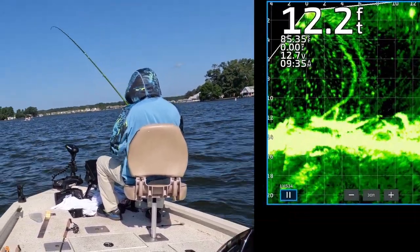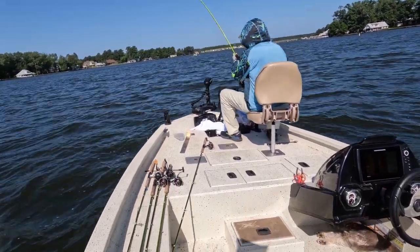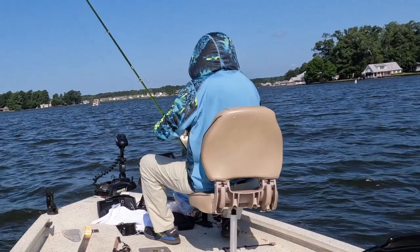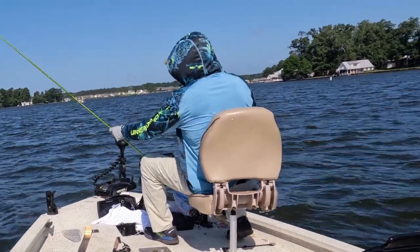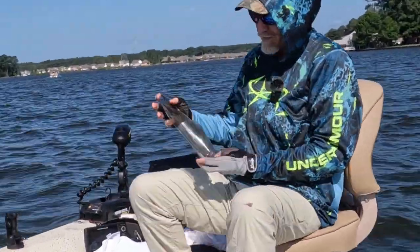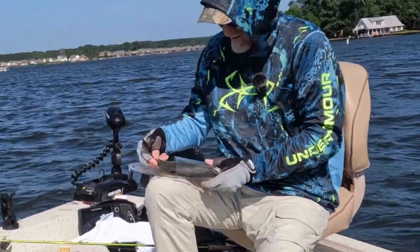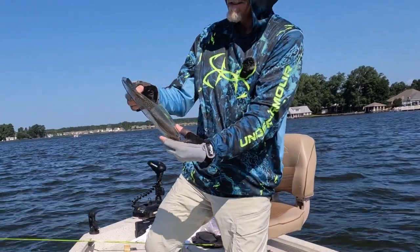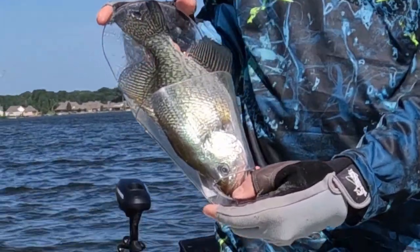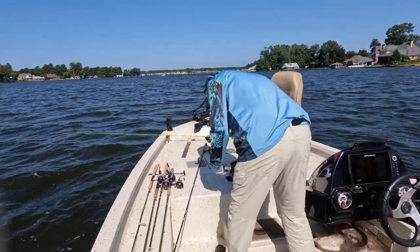There's one. 14 feet out. Small one. Nah, he ain't too bad. Saying somewhere around 11 inches. Suckers. He's too fat to fit down in there. Nice one.